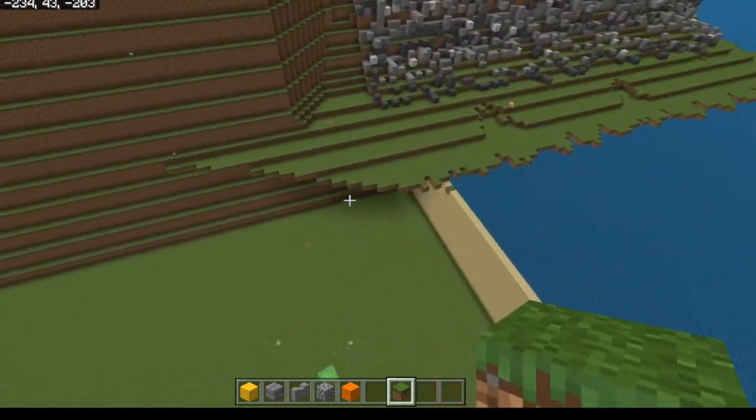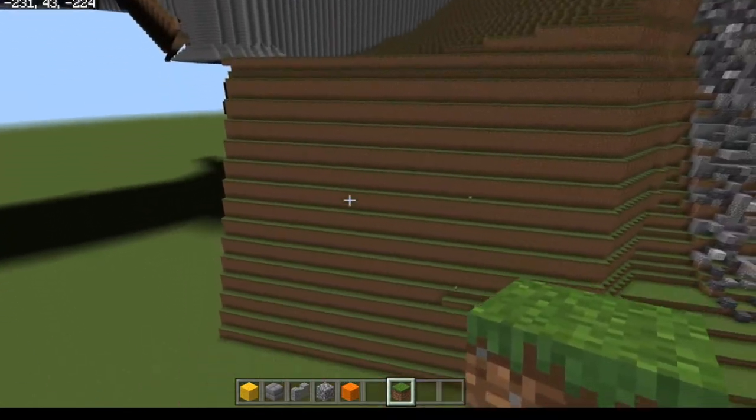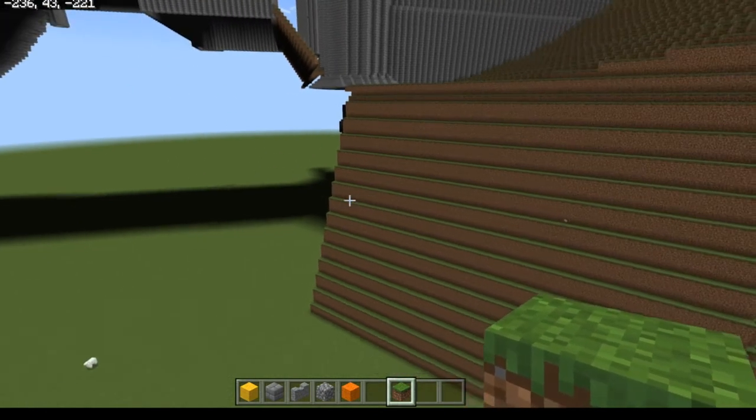Once this starts fading away, I'd say heavy on the rocks, the stone, the cobblestone, the bubble coral, the deepslate. I'd go heavy on that side of things, because it does get a lot more rocky towards that side.